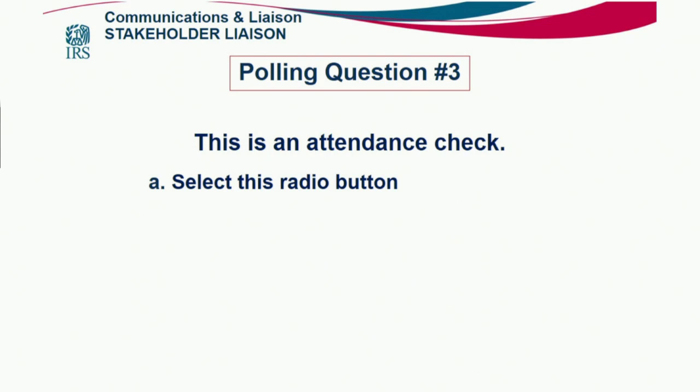Perfect. Thank you, Sanjay. Now, audience, this should be real quick. This is an attendance check. Please select the radio button on the screen. If you do not receive the polling question, add only the letter A as your response in the Ask Question text box to timestamp your response. All right, I'll give you some time to select the radio button or submit in the Ask Question feature.